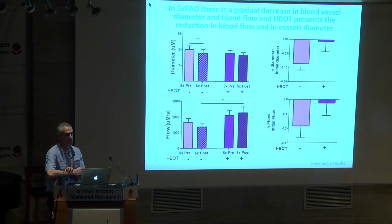What we can see in control, so transgenic mice, AD mice, is some kind of restriction of the vessels. The diameter is going down within a period of 1.5 months. And this reduction in diameter is blocked in the mice that undergo treatment. Similarly, if you look at the flow, there is a reduction in the blood flow in the 5X FAD mice. But if we treat them, there is a recovery, or actually some kind of an increase.